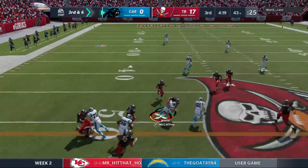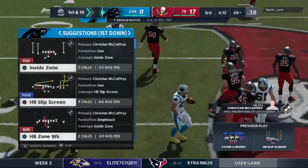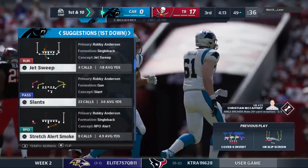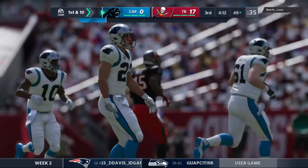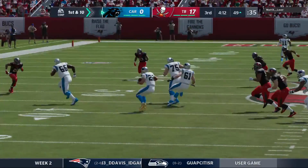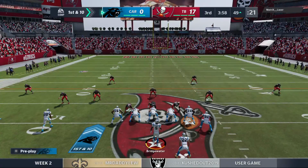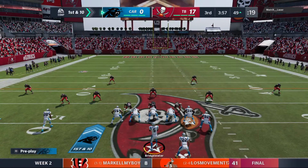They'll set up the screen to McCaffrey. And he's got the first down yardage as he takes it down to the 49. 8 yards on the pickup there, and it moves the sticks. First down. Still in search of their first touchdown of the game, but they're on the move. 1st and 10. 24 is the mark.